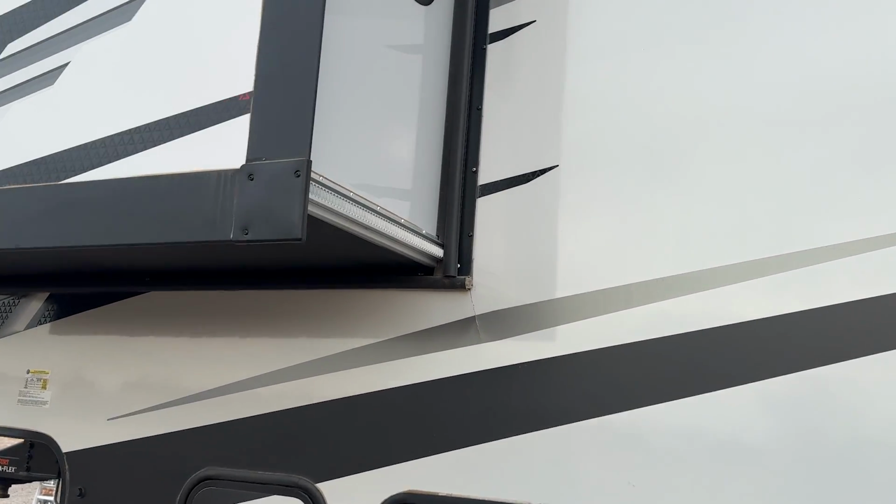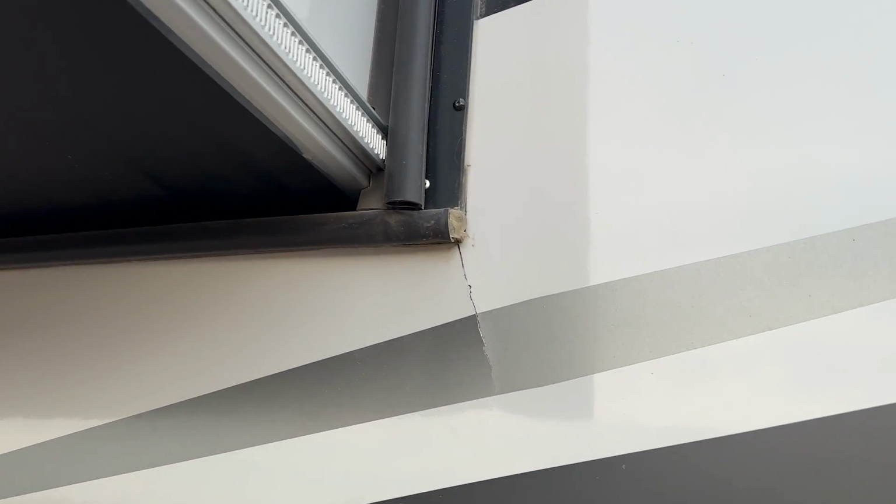Probably the most serious thing, and we have a whole video on it, was the crack that formed in the corner of our bedroom slide.